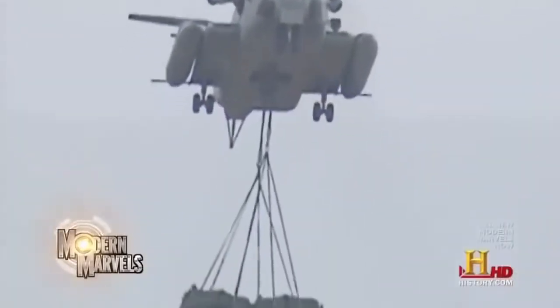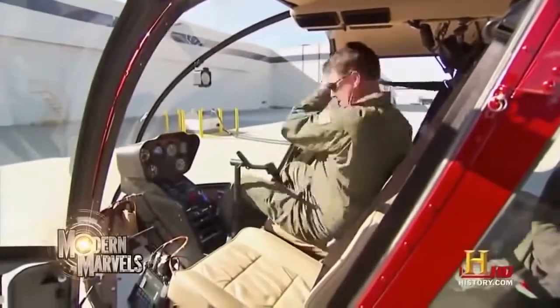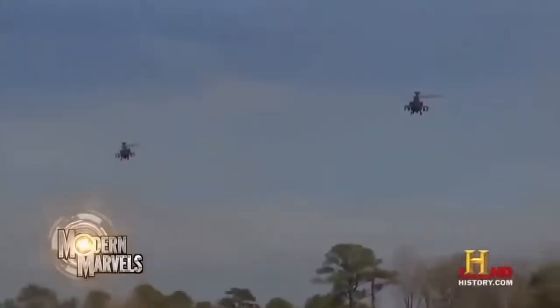They're heavy lifters and firefighters. Start your pre-flight checks and buckle in, because now it's helicopters on Modern Marvels.